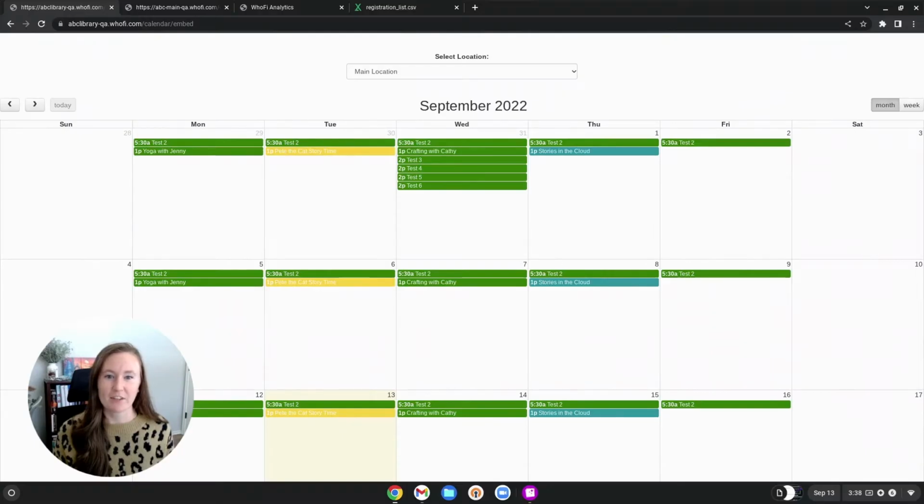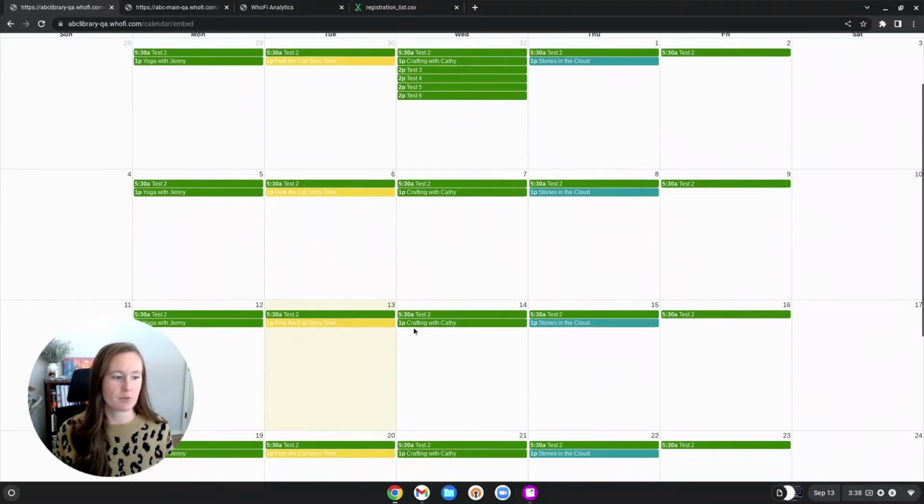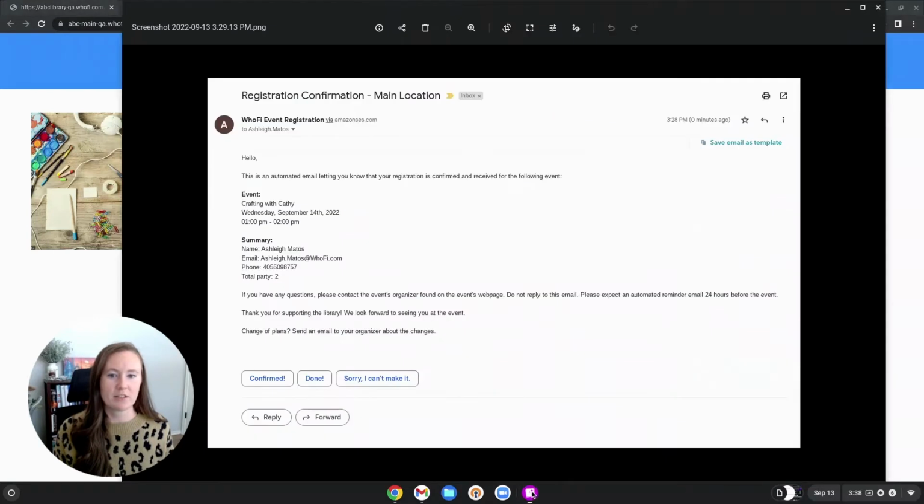Patrons would find the event that they are interested in on the library's website and fill out the available registration form that was custom set by the library's organizer. Once registered, patrons will receive a confirmation email if they have provided an email in the registration form, as well as event details to refer to in the future. Patrons will also receive a similar email as a reminder email about the event 24 hours before it starts.